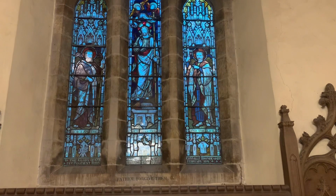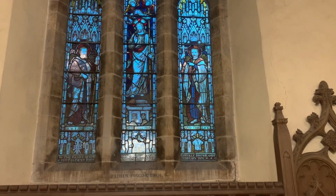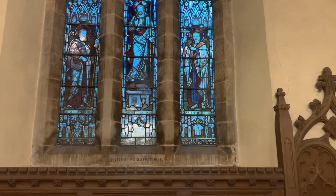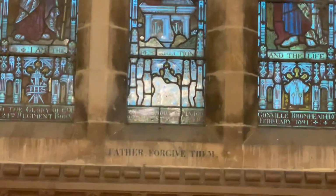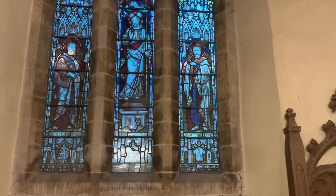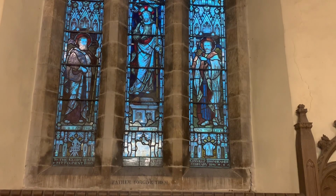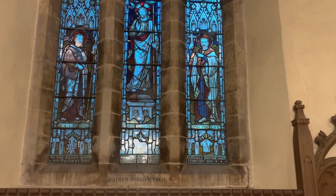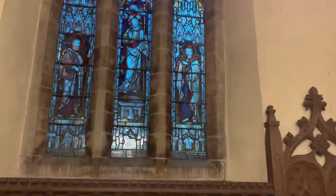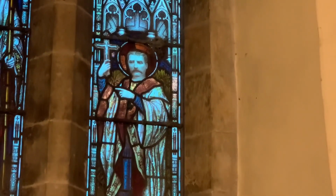So here in a little church in Lincolnshire is the memorial to Gonville Bromhead, who won a Victoria Cross at the defence of Rorke's Drift on the 22nd and 23rd of January 1879. And it just gives his date of birth there and date of death. I believe his grave is actually in India, but that's just a memorial put in to mark the respects of a very brave man. And that's really started my interest in history, because I was actually brought up in the next village to this, and first seeing this sort of sparked things really. And if we zoom in on that panel there, we can see the man himself, Gonville Bromhead.